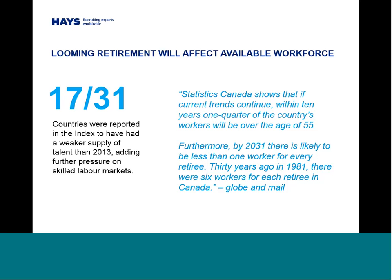That's fair enough, but the second one is even worse. Furthermore, by 2031, there's likely to be less than one worker for every retiree. 30 years ago, in 1981, there were 6 workers for each retiree in Canada. So that means that we would actually, at that point, have more retired people than we would have working people, which would be quite scary and strange sounding. So it is definitely an issue.